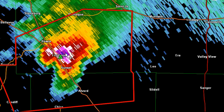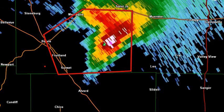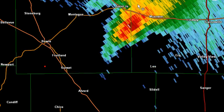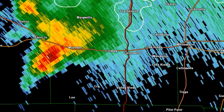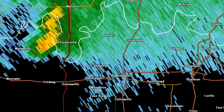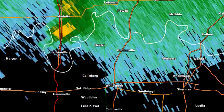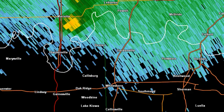Although the reflectivity values were definitely very heavy earlier, you can see this convex structure. That's the outflowish appearance that we were talking about. And then we followed a little bit longer, and you can see that the reflectivity started diminishing, and hardly anything left. In fact, I guess it's the Marietta cell. That's the remains of that storm.